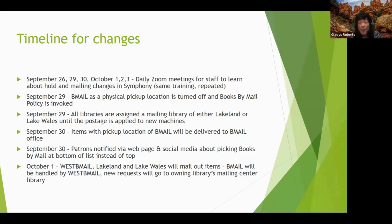We have done web page and social media notifications to the patrons about the changes. Earlier today, I sent out PDF files of this slideshow along with some screenshot pages of how to handle items if you are a mailing library and you're checking them in to fill a hold, or if you're a buddy library. And then my mailing libraries will be doing training on how to take it from there. So I will be happy to try to answer any questions that you have, understanding that this is a work in progress and we're going to have a few hiccups for the next week or so as we get everything in place.